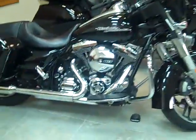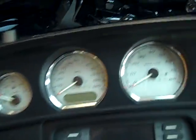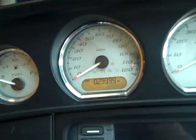This is the bike that we talked about on the phone earlier. This is the Street Glide that you were inquiring about here. Overall, this bike seems to be in really good shape. The current mileage on it is 29,999. Overall, like I said, it seems to be in really good shape.